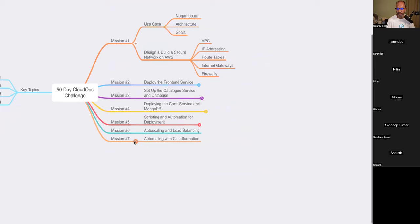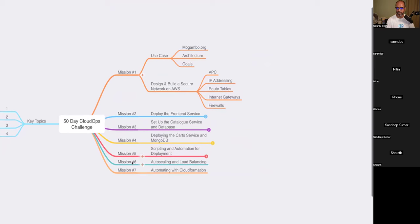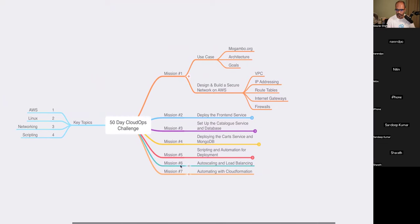Anyone has any feedback, any suggestions, any topics that we should include, apart from what you see here? Cool. So this will help you build the foundation on both cloud and Linux, right? And that's essential for any DevOps practitioner.